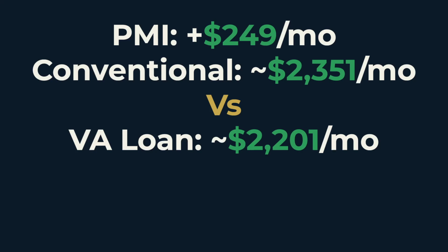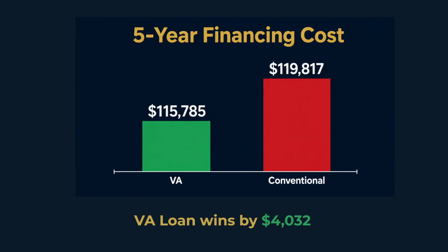Now, that monthly difference is what begins to change the 5 year result. Here is the result after 5 years. The VA loan creates approximately $115,785 in financing costs, while the conventional loan creates approximately $119,817. That makes the VA loan cheaper by $4,032.